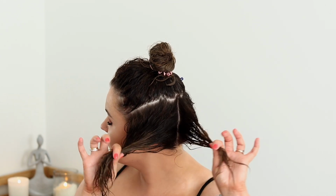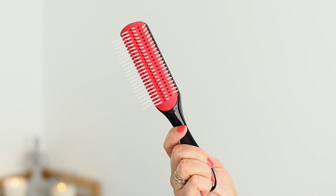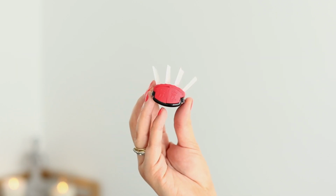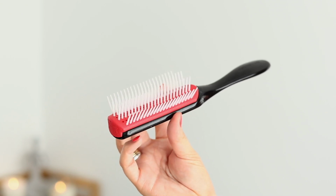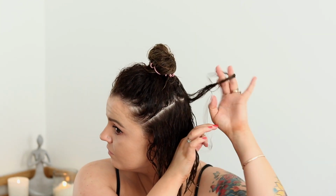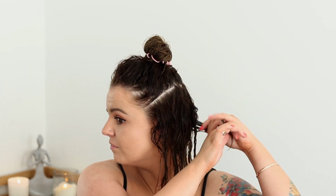Once I've sectioned off my hair, I work in vertical sections using my Denman brush. This is the 7 row. I have removed a couple of rows just to give it a try for today. Usually I have 7 in, but this brush is so great you can actually take the rows out. As you can see, there are those gaps and holes where I have taken out 3 of the rows. Some chicky babes have said on YouTube that it gives you better definition, so that's what we're going to have a look at today.